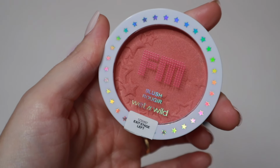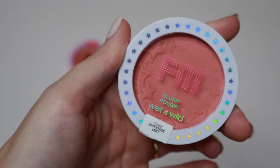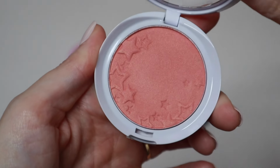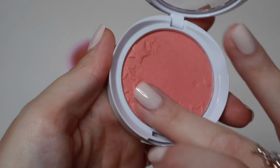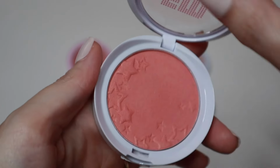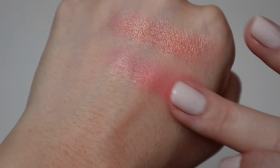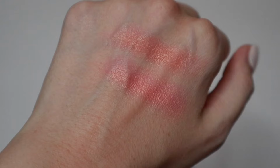This is from their Fantasy Makers collection, which is the collection they release around Halloween. This one was Exit Stage Left. This is no longer available, but I kept it because I thought the shade was really beautiful. It's kind of like a shade that I really love, that I gravitate towards a lot.